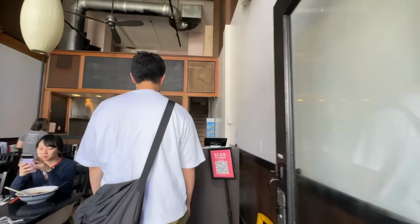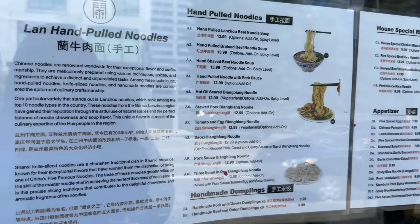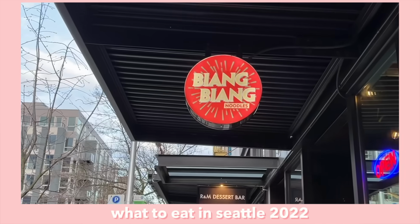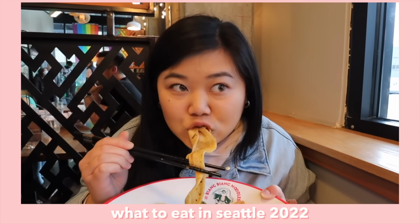Okay, so our first stop on the Seattle trip is Qin Xi'an Noodles. They're a hand-pulled noodle spot, and if you know me, you know I love hand-pulled noodles. Last time we came to Seattle, our first stop was actually a different hand-pulled noodle place called Biang Biang Noodles, and I've always wanted to try this one, but we didn't have time last time, so it's only right to start out our food tour with this hand-pulled noodle spot.